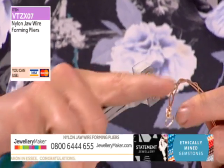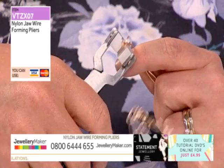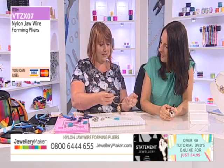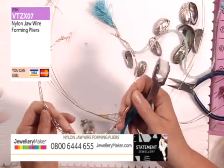And I use these all the time for my cuff bracelets. So I do plaited cuff bracelets, and I will always use these to get that natural start of a shape. And then you can see how that's curved round now and made it more almost like a torque shape. But also it gets both sides symmetrical as well, doesn't it? It gives you that consistency throughout your design as well. So they really are fabulous.